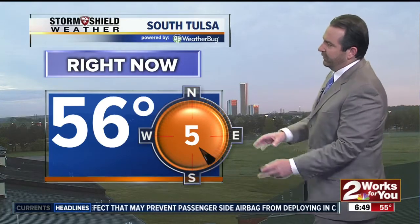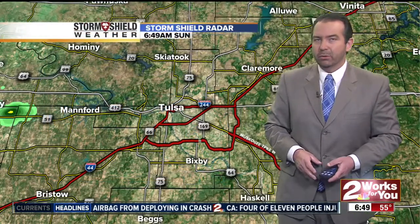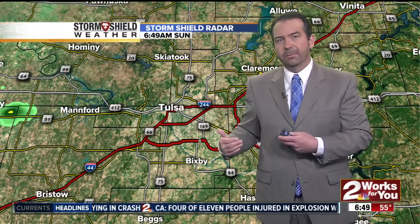And until that front arrives during the afternoon hours, winds will stay relatively light, away from any thunderstorms that would develop. So we're going to see light winds this morning, but those winds will shift around to the north and northwest, very breezy as we move on through the afternoon as that front passes on by.